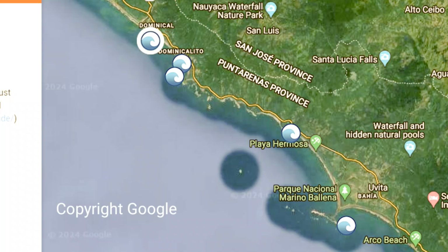This is not necessarily a beginner surf spot. And it's highly dependent on the sandbars. It's fed by a large river that comes down from the mountains that pushes cold water, which also kind of affects the climate in Dominical. To me, it always seems a little cooler in Dominical, especially if you're staying by the river.